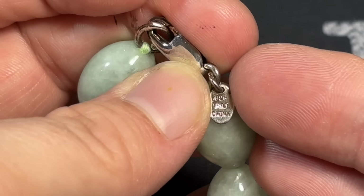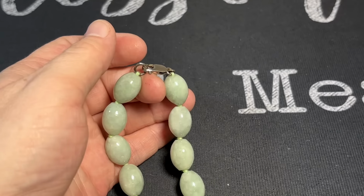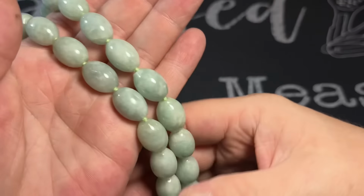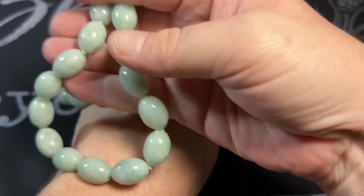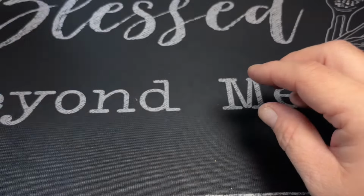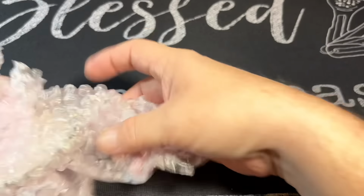BSJ, SBJ. Look at these hand knotted beads. These are gemstones, probably aventurine, but they're all hand knotted and they are ice cold. I wish you guys could reach through and feel it. It's like putting ice on your hands. It's so cold. And it was a very warm 90 degree day today.